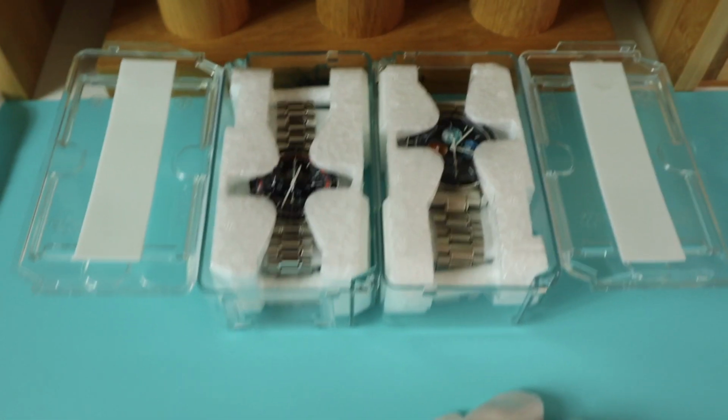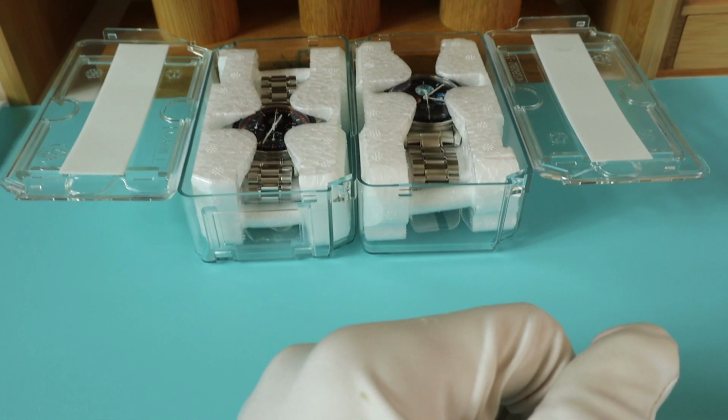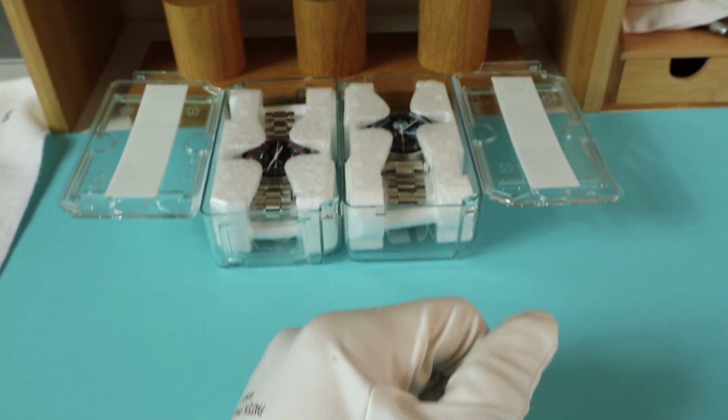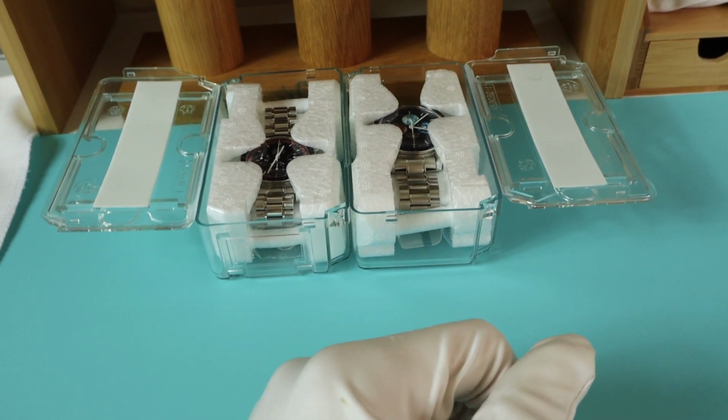As much as my plan for 2020 was to steer away from the brand, they just stick to me and I find so many good deals online, so I can't help myself but to keep on buying them.